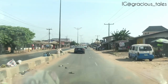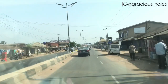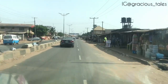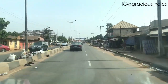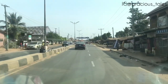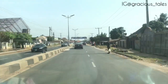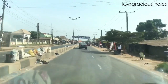I'd like to mention that for me, Orji comes off as a place that is so noisy and so populated. So my kind of person, I may likely not live here unless it's deep inside, where there's something like an estate, or not just well developed, but around this area that I showed you guys, I don't think I can comfortably live here. And also, depending where you're working, the traffic in Orji can just mess your life, okay?